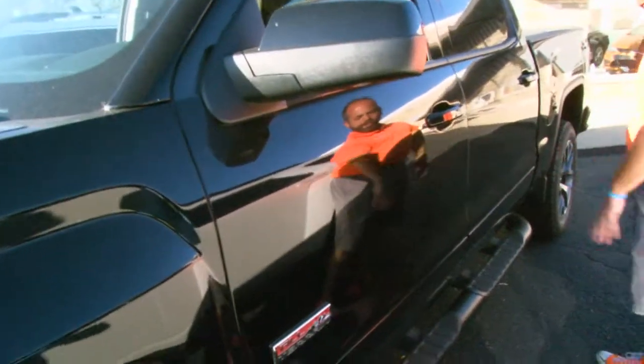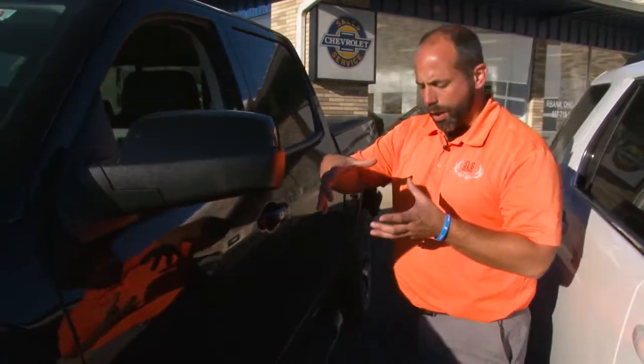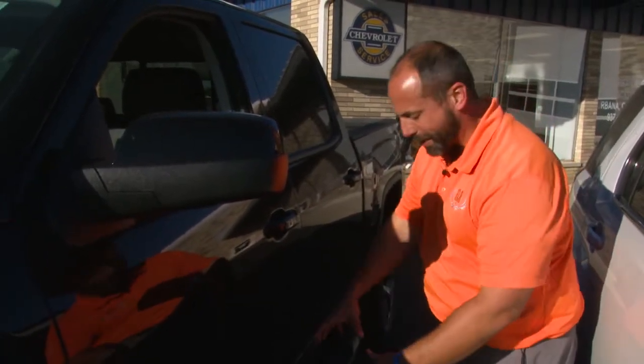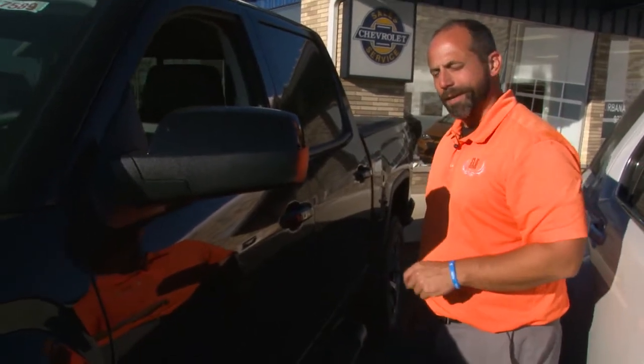And we also have the side steps. A lot of the newer designs, a lot of the companies, are going more with the rectangle, a real big side step, which is really nice. But with that all-terrain package, these steps just make it look kind of mean. But let's check out the interior.